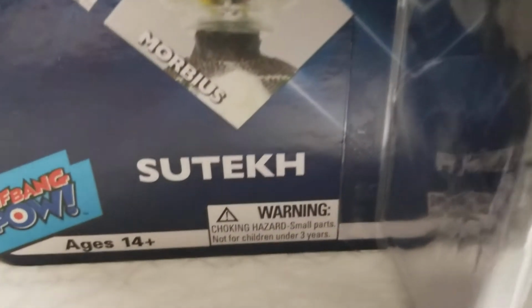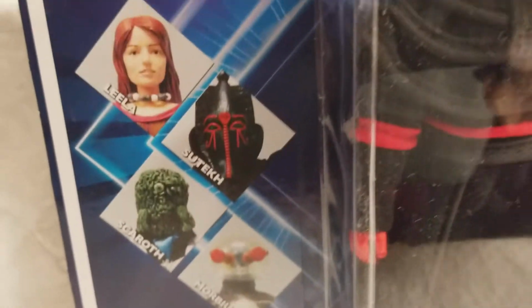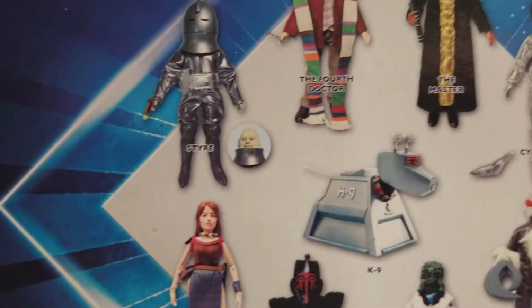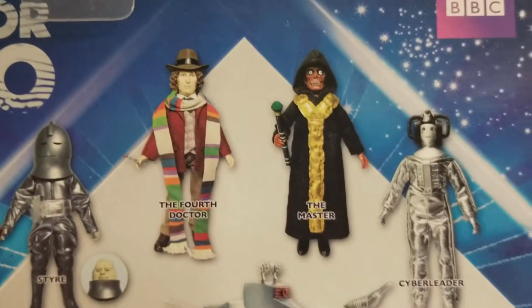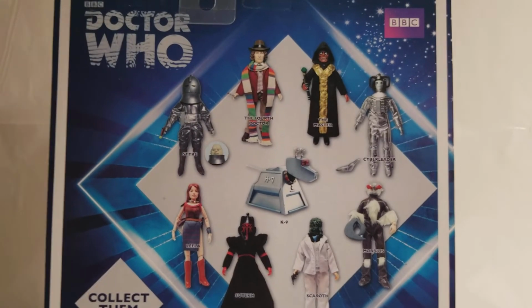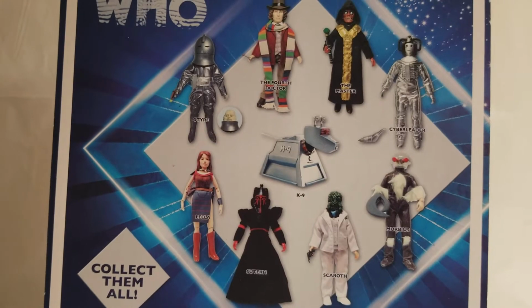Let's see, here's the Sutekh. Here's the Biff Bang Pow logo. The good people at Entertainment Earth. This is where we found these guys at. Let's set this guy up here so you can check the back. Once again, a very colorful card. Just a beautiful picture here. Let's get you a blown out shot. Beautifully done. Beautifully, beautifully done.